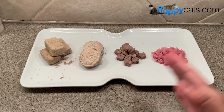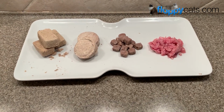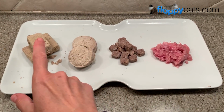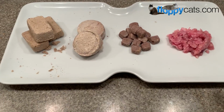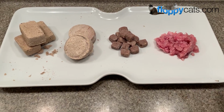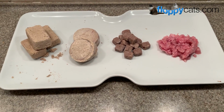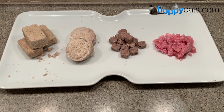So there you have it. Those are the 4 options of raw that I have tried on my cats that have worked. The one that isn't really pictured is the fresh frozen one, the Primal nuggets. But you can see from the color, this is the rabbit, and then there's the wild boar, which looks more like beef or venison, very red and colorful.